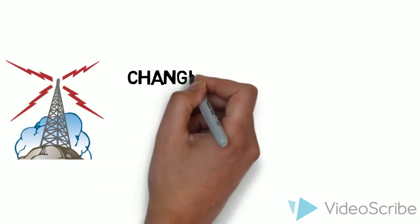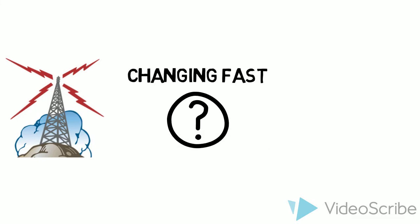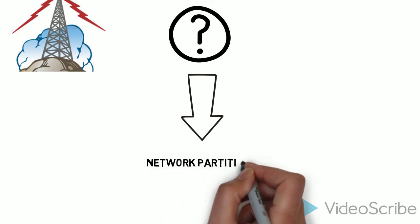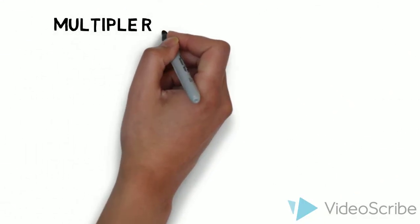Moreover, the network topology changes frequently and very fast due to high vehicle mobility and different movement trajectory of each vehicle. Due to the high dynamics of network topology and a limited range of vehicle-to-vehicle communication, frequent network partitioning can occur, resulting in data flow disconnections.